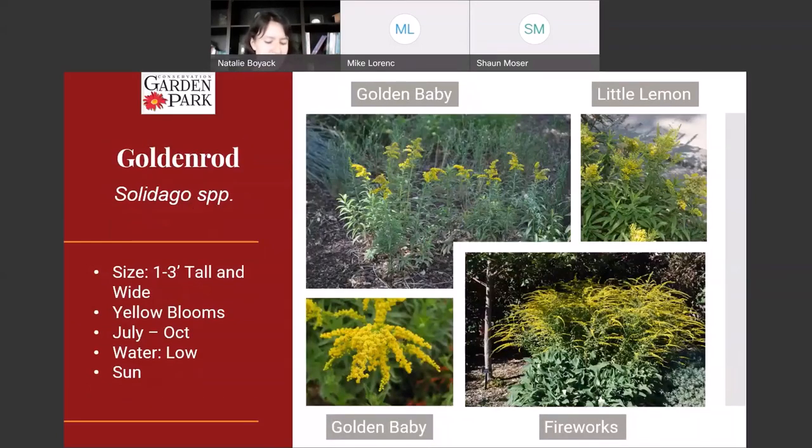Goldenrod. This is also one that does well as a cut flower. And depending on the variety, depends on the height again. So the Golden Baby and Little Lemon will stay a little bit shorter than the Fireworks. It takes low water, does best in full sun, but can handle a little bit of shade. It blooms yellow and generally like more midsummer to fall on the blooms for these, which is fun.